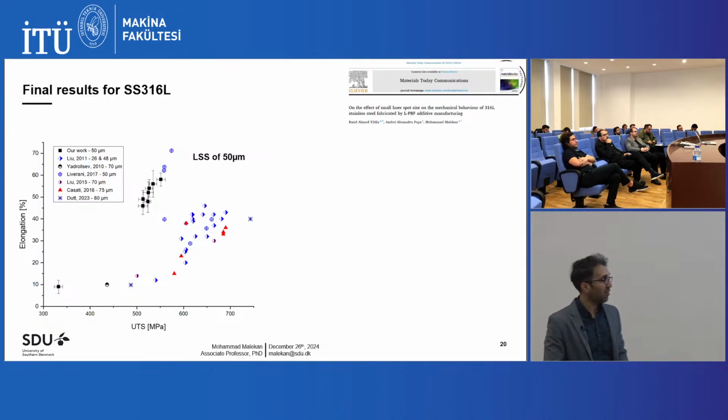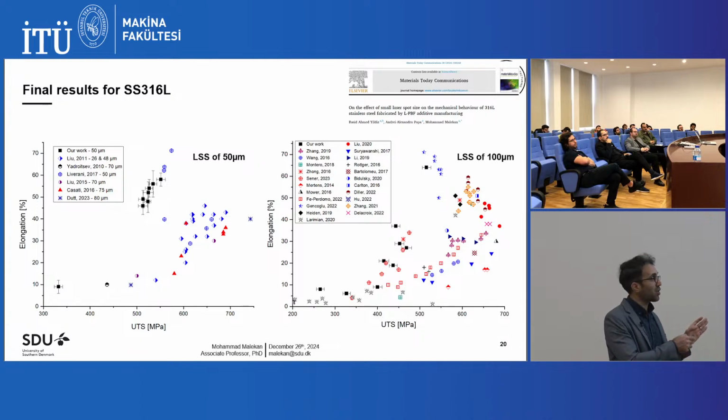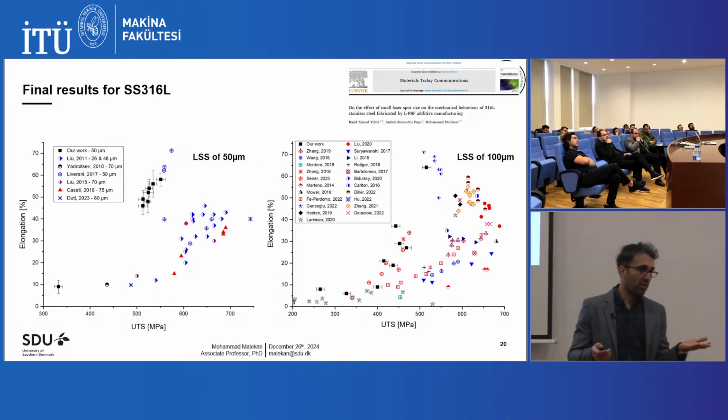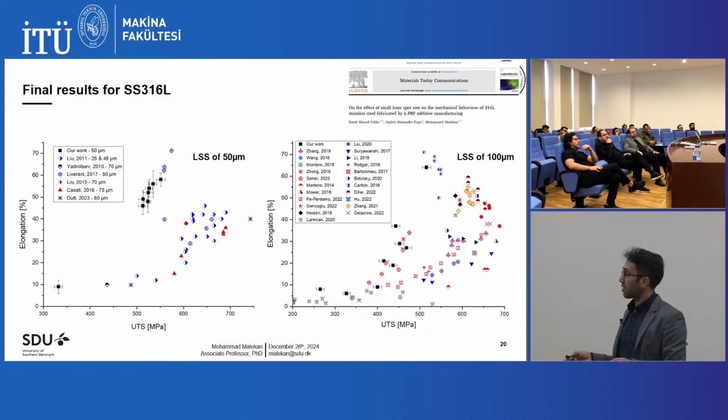So that was our aim. And we changed the laser spot size to 100 micrometers, keeping everything the same as in this case, only changing the laser spot size. If we talk about this case, we had the same power, the same scanning speed, the same scanning strategy, the same layer thickness, and so on. The only thing that was changed was the laser spot size. So that was the only difference.